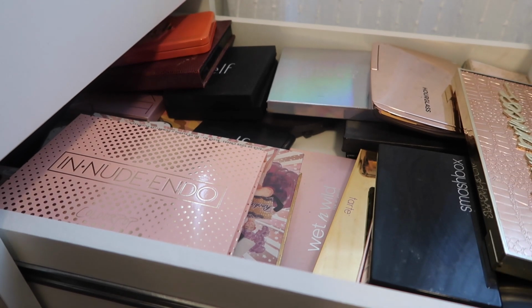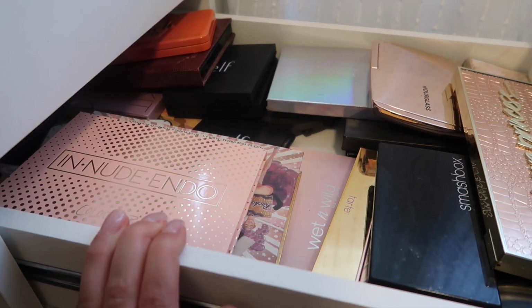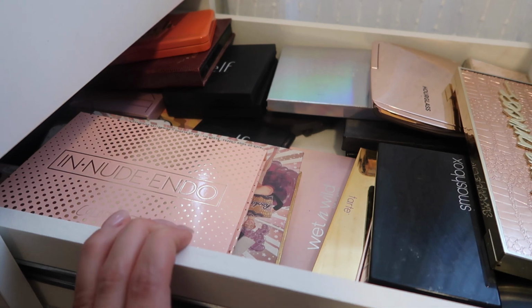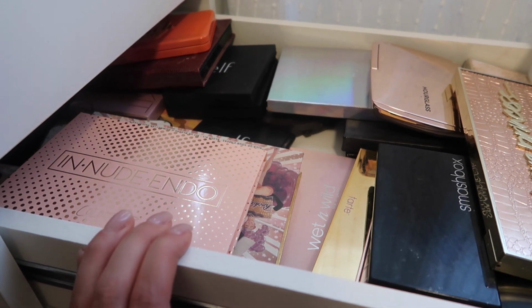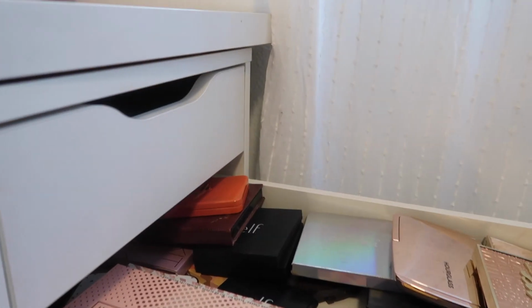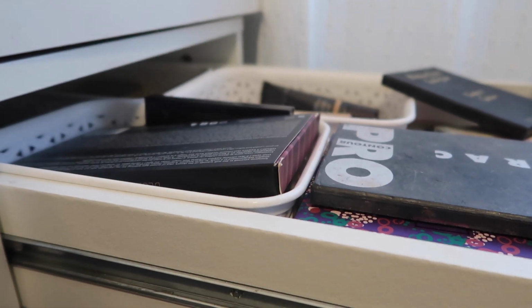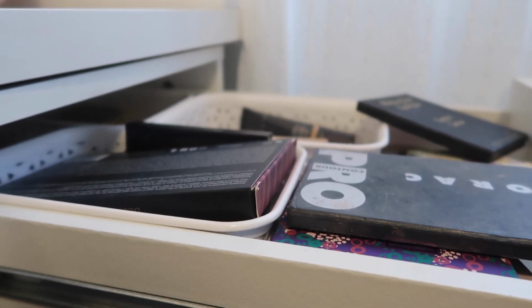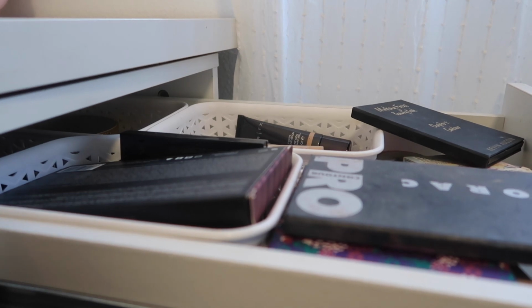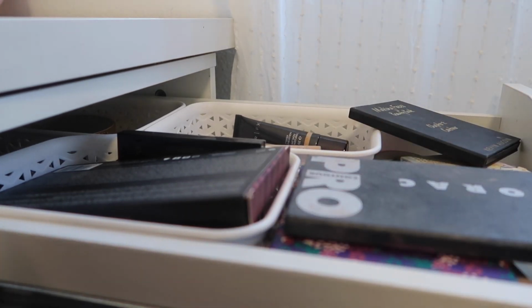Alright, so I'm going to start off with my face palettes. This is my face palette drawer, and I haven't really thought about what I want to get rid of yet, so I'm just going to kind of wing it, and hopefully I pick out a lot of products. But there is one thing that I know I want to get rid of that's actually in my everyday makeup drawer for April from last month. I didn't do one for this month since I am moving, and I didn't think it would make sense since I'm just going to be packing up all my makeup in the next couple days.